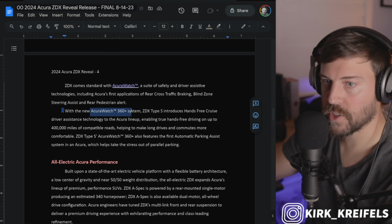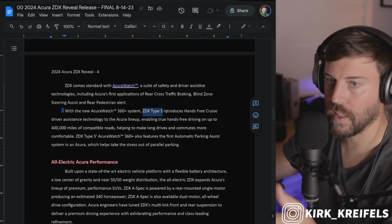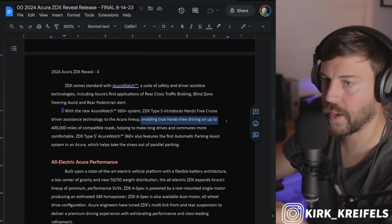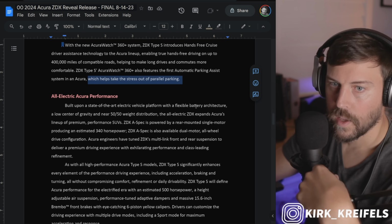More on the AcuraWatch 360 Plus. That only comes in the ZDX Type S, so you're gonna have to fork over 70 plus K to get the hands-free cruise driver assistance technology, enabling true hands-free driving on up to 400,000 miles of compatible roads, helping to make long drives and commutes more comfortable. It also features Acura's first automatic parking assist system, which helps take the stress out of parallel parking. Okay, now on to the performance.